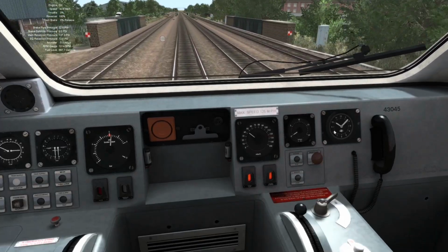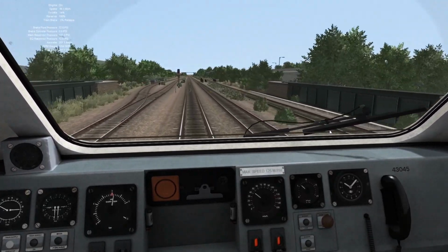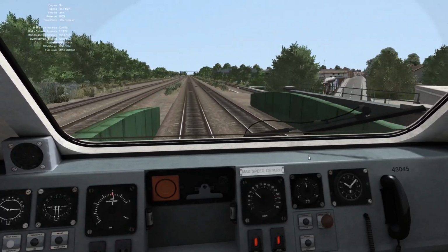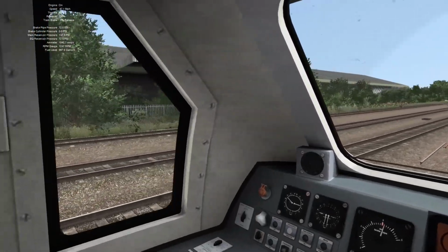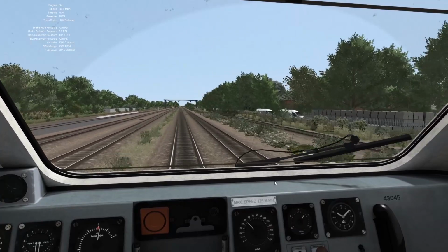Okay, we're at the 65 mark now, so that's all good. I think it sounds good in the cab. I'm loving the vibrations in here. The vibration sounds are really good. As you can see, we've got some fantastic foliage detail alongside the line here, which is very good actually, considering this is a high-speed line.